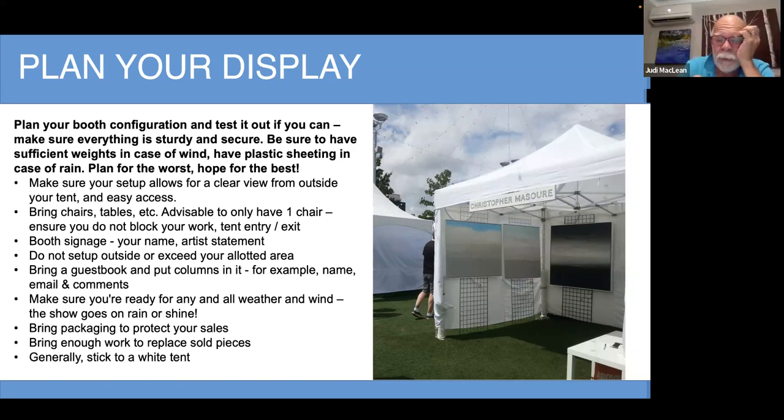In answer to the one question earlier about how many paintings go in a booth, it depends. I mean, you see Chris is here. He probably has 6 in total. He goes right around the 3 sides. But if you've got smaller paintings, you can have top and bottom on each side, so you can get up to 12.